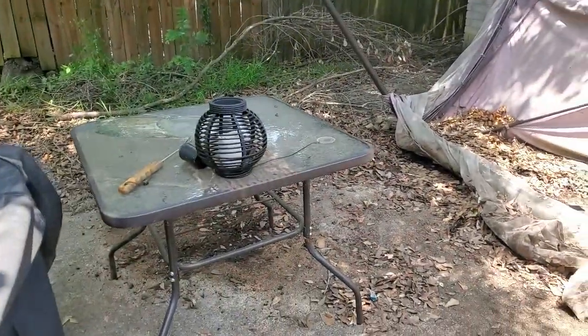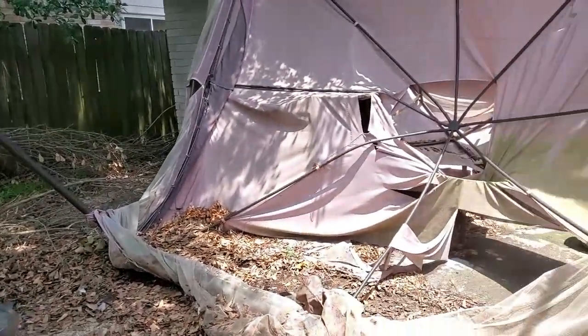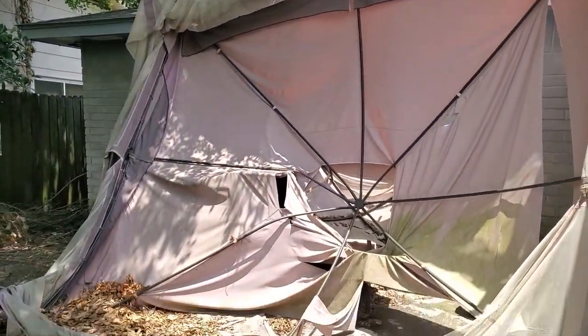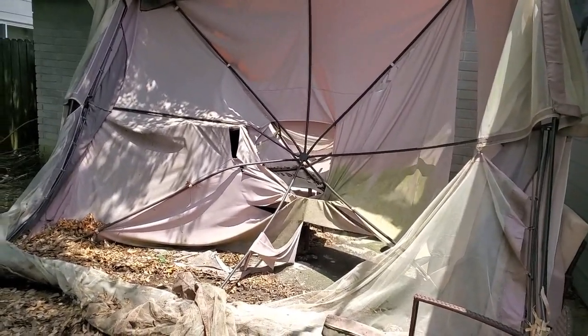We did pick up all the trash that was down there, the paper and stuff. All that's up. Just now leaves and getting some help to flip this back over and put the new parts on it and set it back up. So this is day one of patio cleaning.